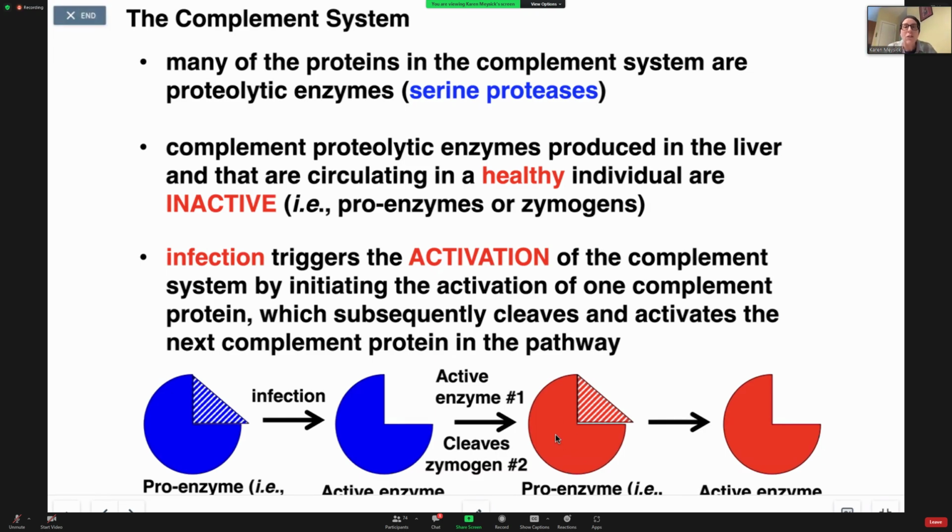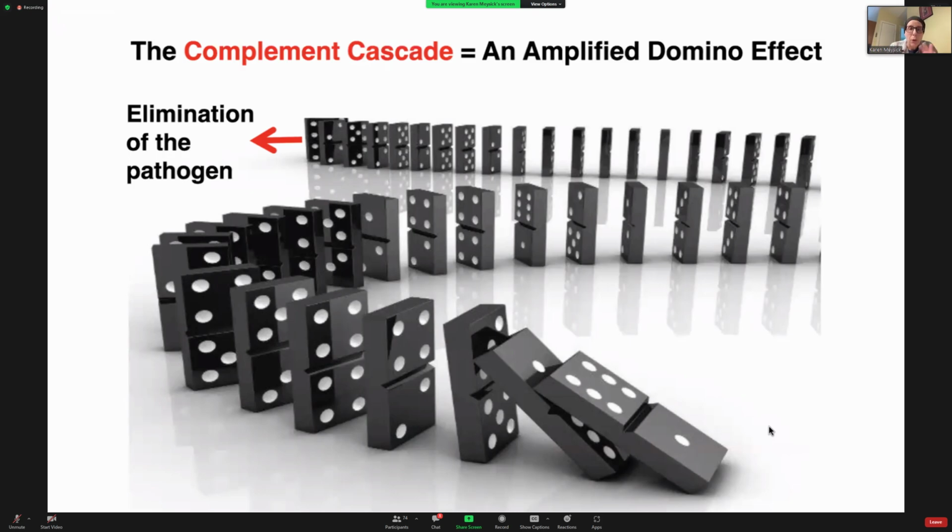Again, a proenzyme, a zymogen, inactive. Its activity only comes into effect when this active enzyme works on it. In this case, it's going to protease cleave this portion out. Now we've got another active enzyme. And we play this game going from one enzyme to the next, all through the complement system. It really is a giant set of tumbling dominoes, right?